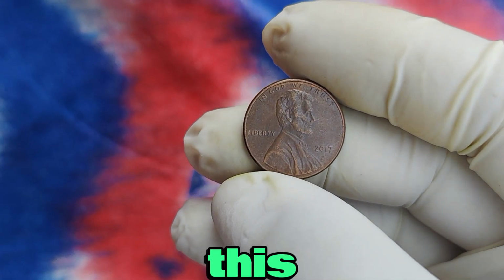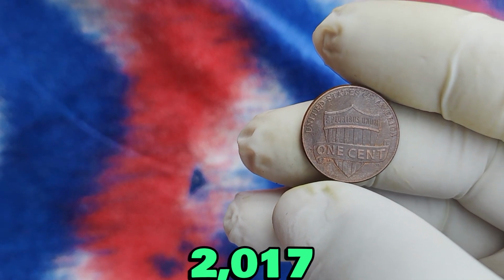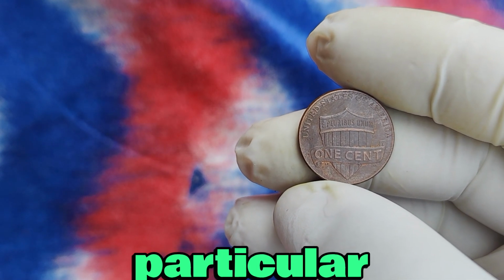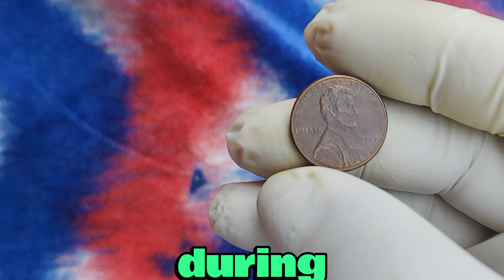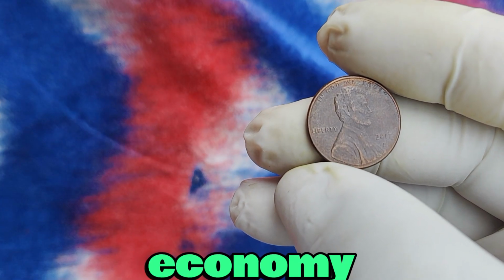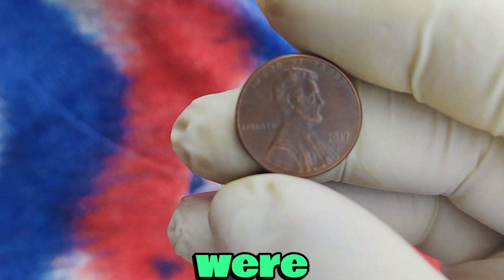So, what makes this 2017 P Ultra Lincoln penny worth so much money? Here's the thing: while most of the 2017 pennies were made in large quantities, only a limited number of these particular P mint-marked pennies were actually circulated in the general public. The reason for this is that, during its production, the coin was not intended to be a major part of the economy. As a result, many collectors started hoarding these pennies the moment they realized how rare they were.